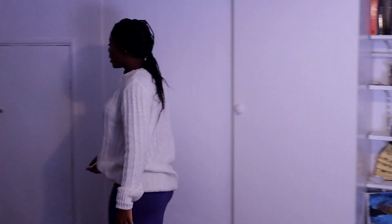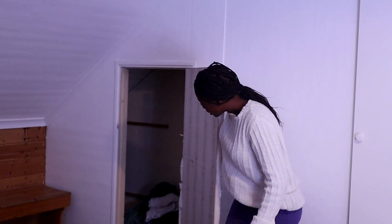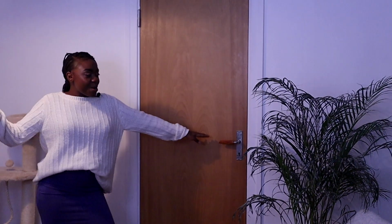And then here we have another cubby hole, which at the moment just houses all our dirty laundry, but you don't need to see that. And then the piece de resistance of this room, the thing that I am just so in love with, and I just can't believe I have. I would like to introduce you to my very own walk-in wardrobe.